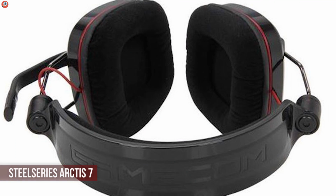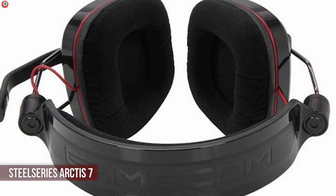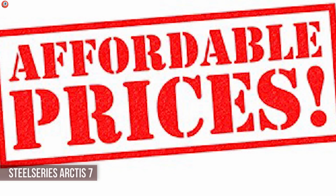However, if you're looking for a budget solution, then we feel that the GAMECOM 181 is the ideal choice. It's affordable by most standards, and we don't believe that you can get anything better in this price range.